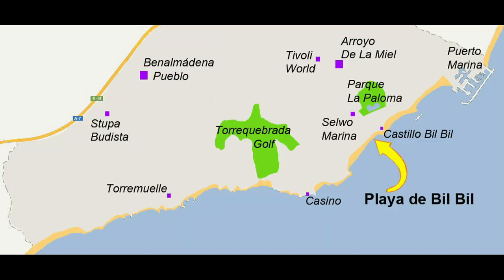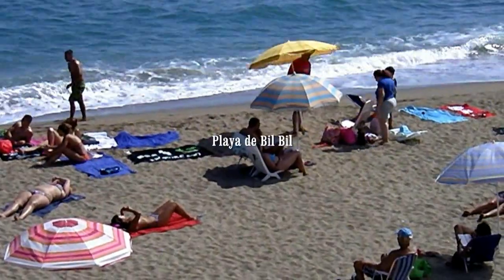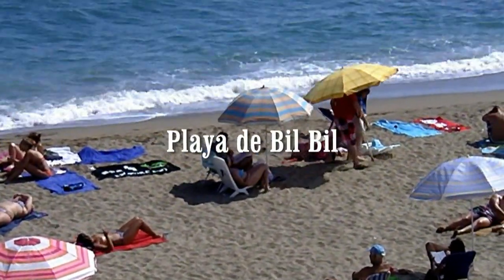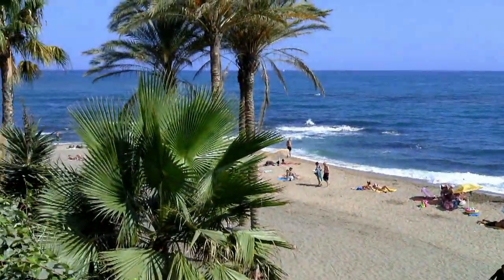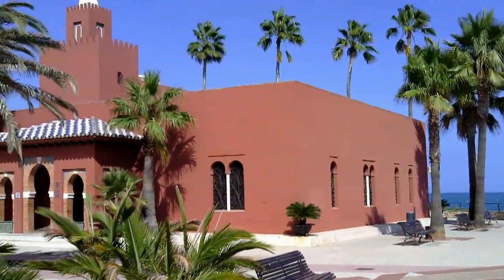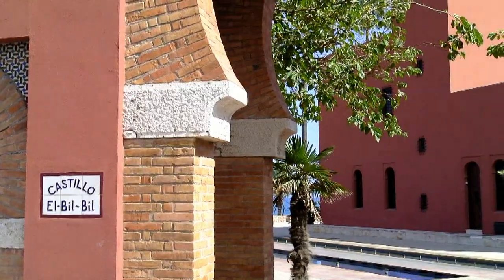Playa de Bilbil. Playa de Bilbil is really an extension of Playa de Arroyo de la Miel and enjoys the same medium fine-grained sand and generally calm to moderate waves. The beach is about 40 metres wide and stretches some 400 metres around a small headland on which is built the spectacular Castle Bilbil, from which the beach takes its name.